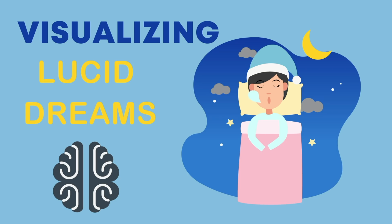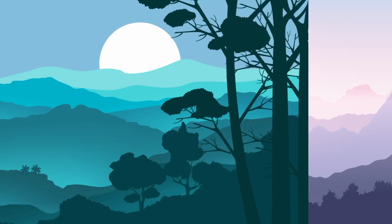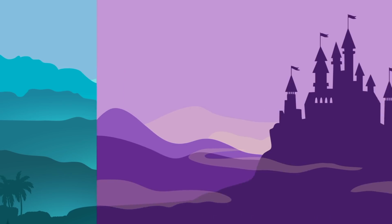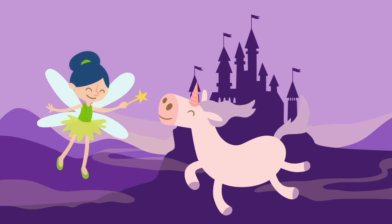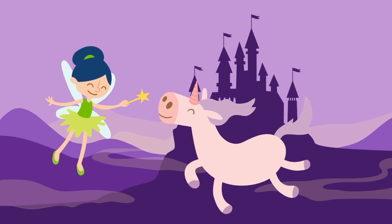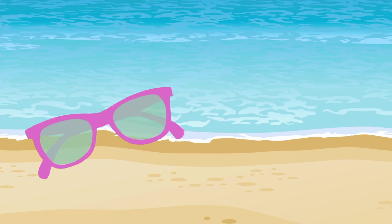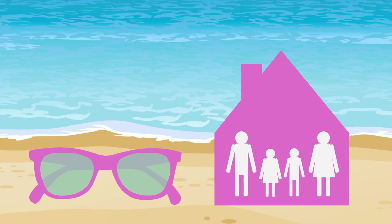Just start by imagining an environment. It could be a beach or the mountains. Maybe you see yourself standing in the middle of a dense rainforest. You can pick anywhere, as long as it's someplace you can recreate in detail. If you're having a hard time, choose a location that you've been before. Think back to your favorite vacations or your childhood home.